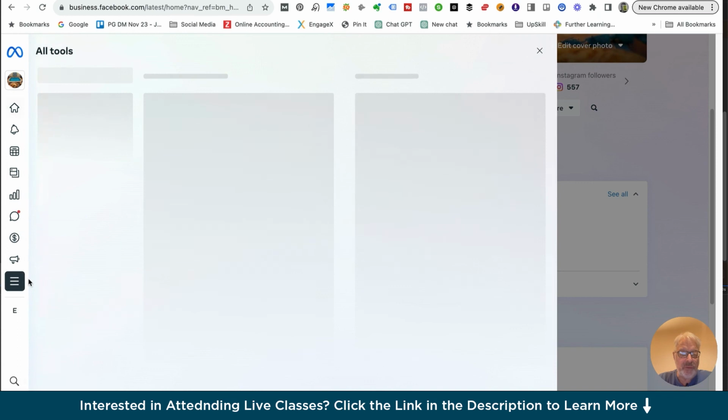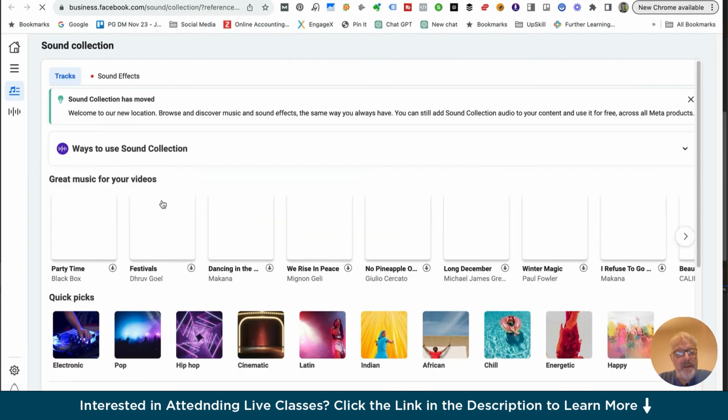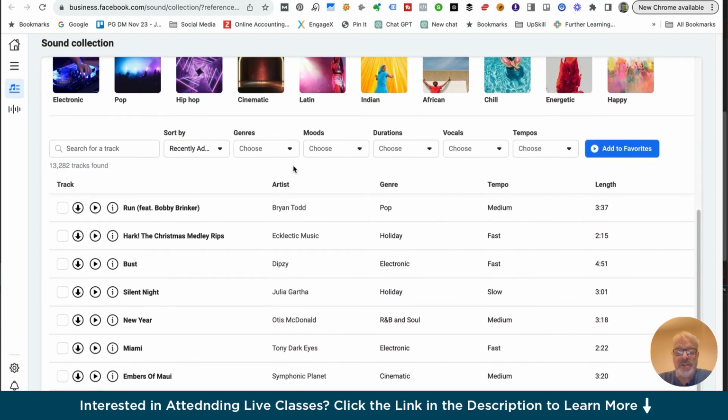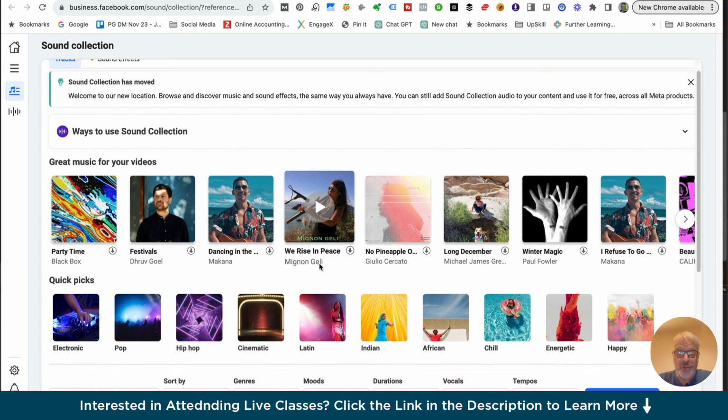If I click here on All Tools, then in the menu you will see here Sound Collection. Sound Collection is a fantastic tool to enhance your video and audio content with free music or sound effects that you can use in your posts. It's a hidden sort of secret in the Meta Business Suite, but it gives you a great collection of hundreds of sound files that you can add to your videos or your photos or your stories.